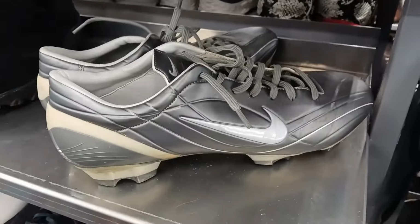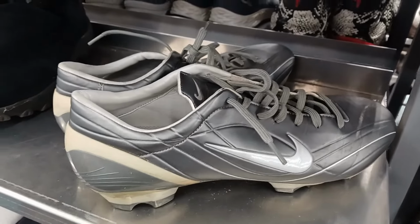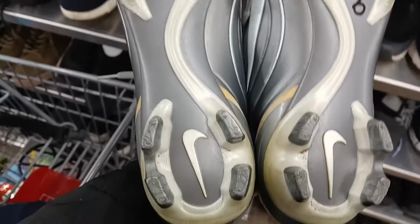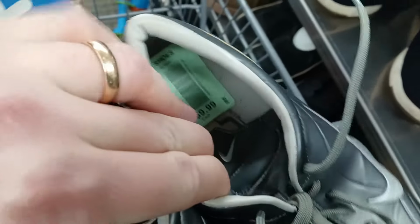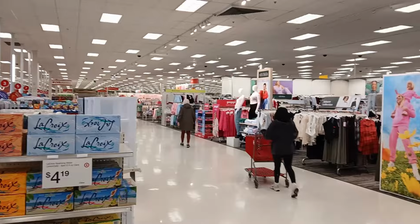I also did a quick run through the shoe rack today, and I'm really glad I did because I found this pair of Nike Mercurial Vapor soccer cleats for $10. I've sold a few pairs of Nike cleats in the past, and they sell fast for around 25 to 30 bucks. Definitely grabbing these. And now we're off to Target to see if we can find some more clearance Switch stuff.